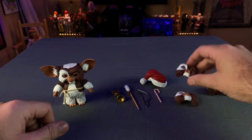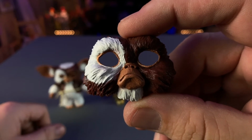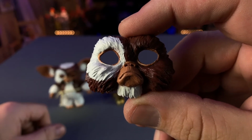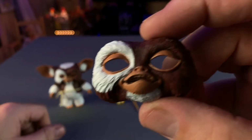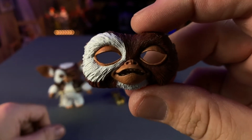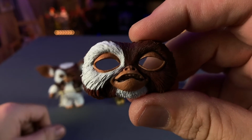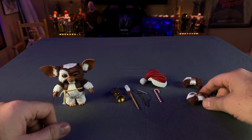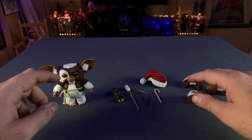Set that down. Here's the second face. There's the sad Gizmo right there. Cute little sad face. And then we got the more smiling, kind of jovial Gizmo right there. So that's the third face, and then the fourth face is already on the figure.